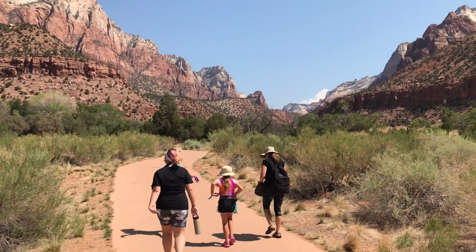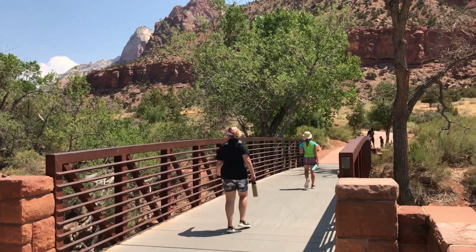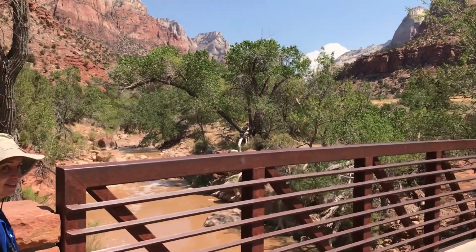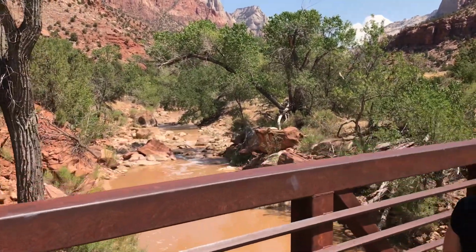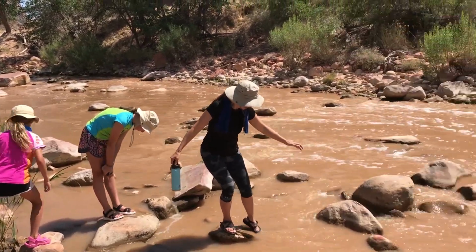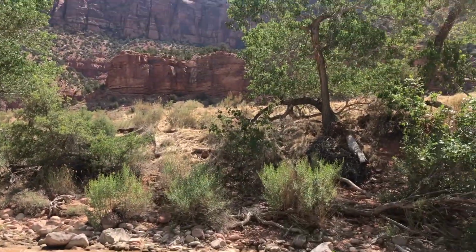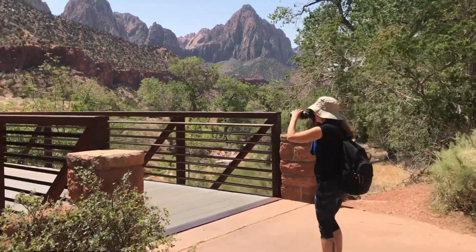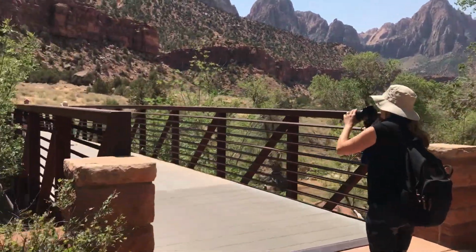Hiking Zion was an experience our girls will never forget, and they've got to talk about it in school already so many times. I will give you a heads up that if you're walking in the water at all, make sure you check out the toxic bacteria blooms ahead of time. We saw a sign after we walked in the water that it shouldn't touch your skin that day. Just giving you a heads up so you don't make the same mistake I made.